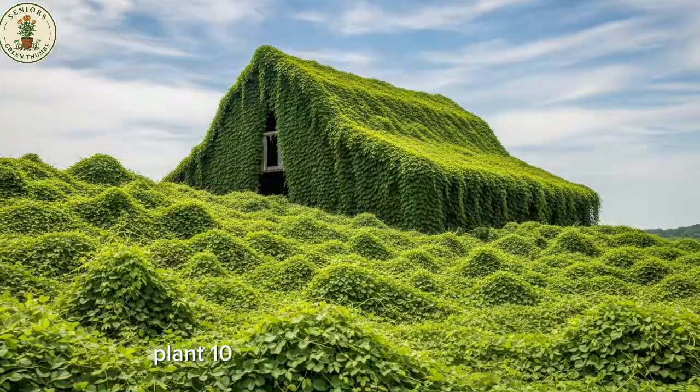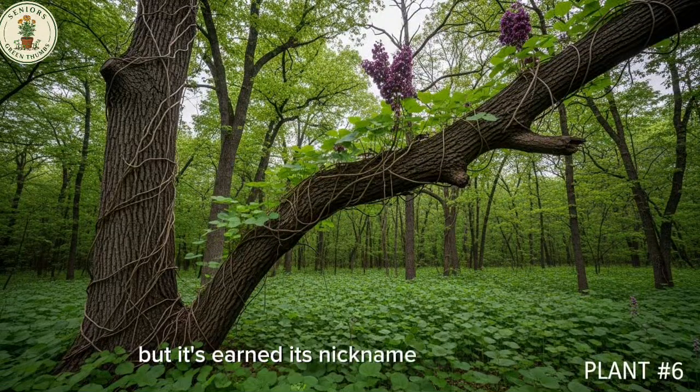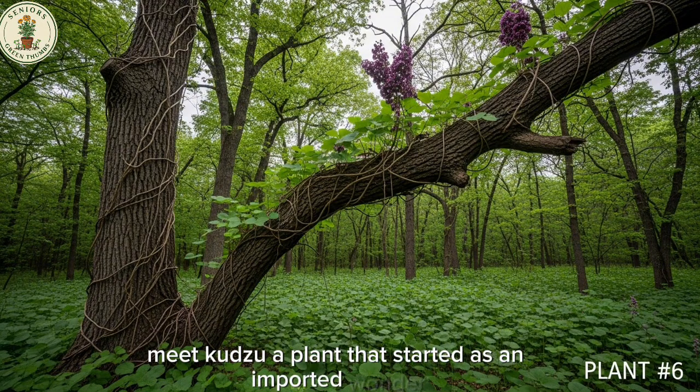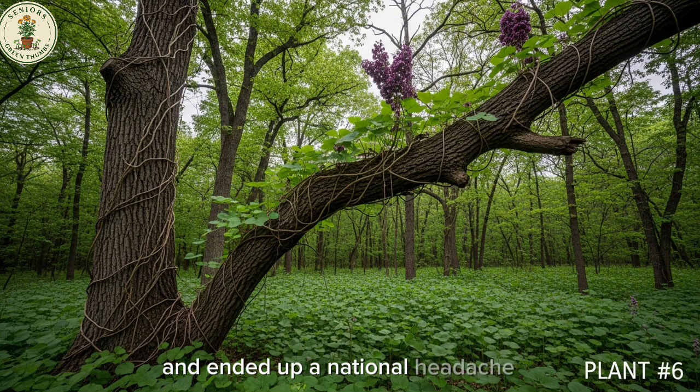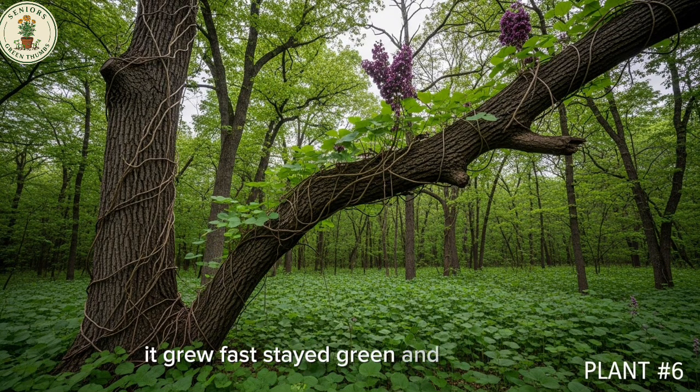Plant 10, kudzu, Pueraria montana var. lobata. Now this next one might sound dramatic, but it's earned its nickname as the vine that ate the South. Meet kudzu, a plant that started as an imported wonder and ended up a national headache. Back in the 1930s, farmers were encouraged to plant it for erosion control. It grew fast, stayed green, and seemed harmless enough at first.